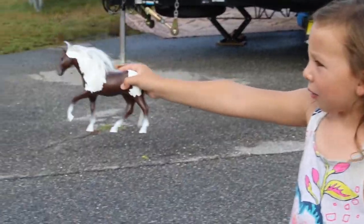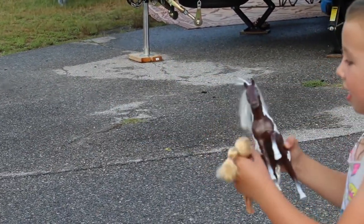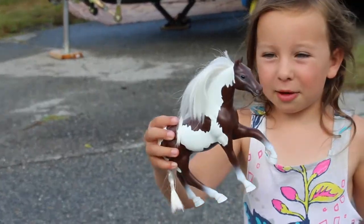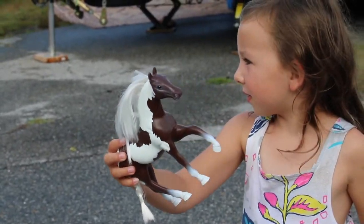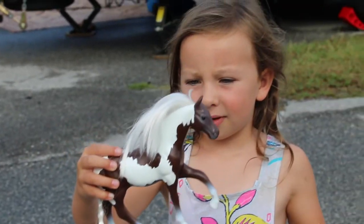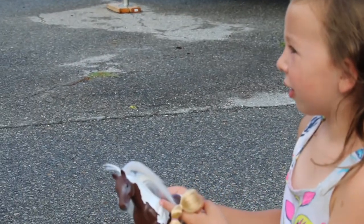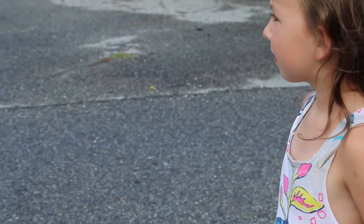See that brown horse in the back near that tree? Yes. Now look at my horse and look at that horse. Is that your horse? Yeah, it has a brown head, white patch right here, and a white patch on the bottom.